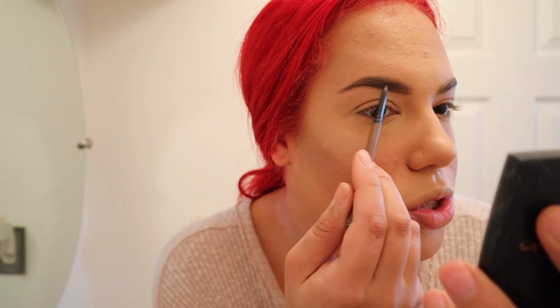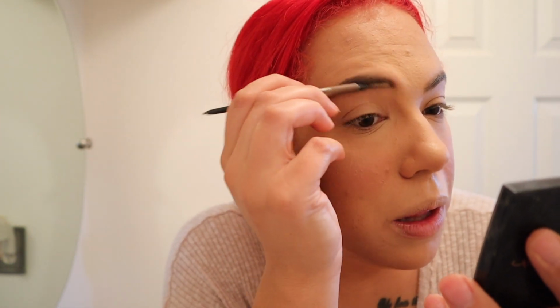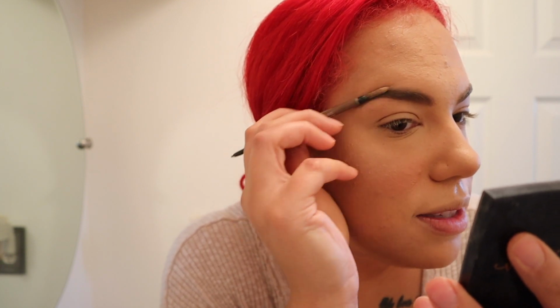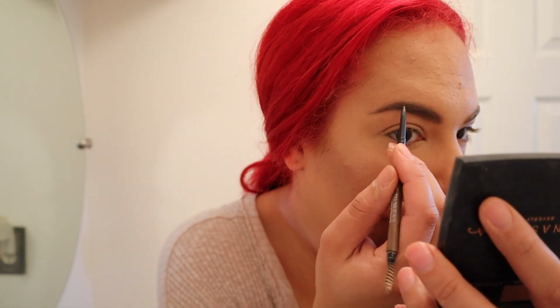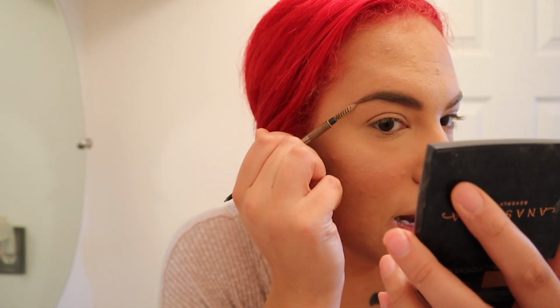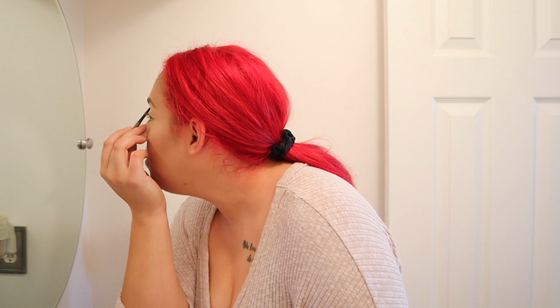And then I just draw short little lines, little dashes in between and around here, up here. And then I take the spoolie part and I just kind of brush it all out and see how it looks filled. And if there's any place that I need to go back in and add more, like I need some shape right here. I'm just gonna do my other one in the mirror because that's just easier for me and it's quicker.